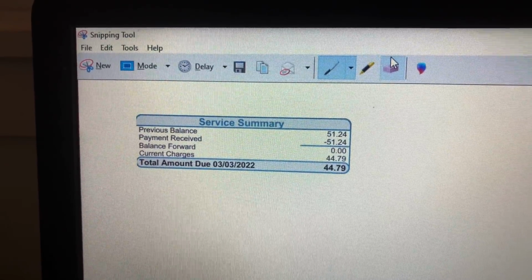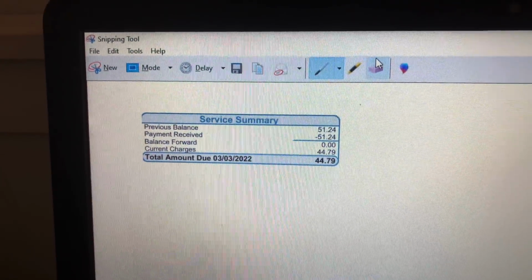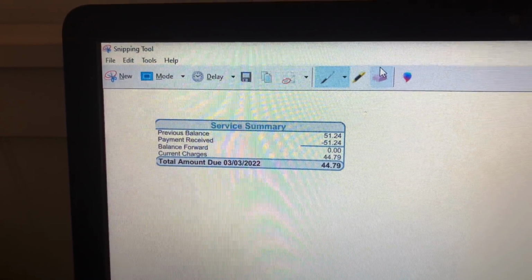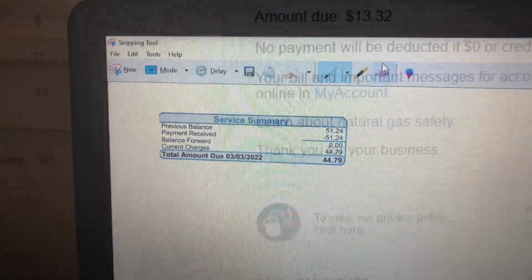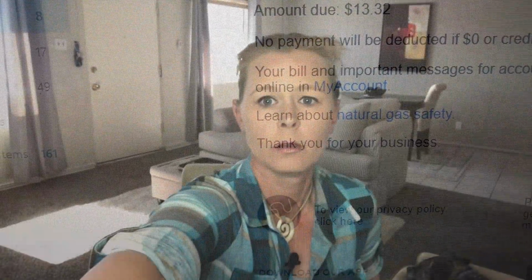This is my electric bill summary. Of that $44.79, $29.26 of it was usage. The rest was just service charges. And here is my gas bill of $13.32.